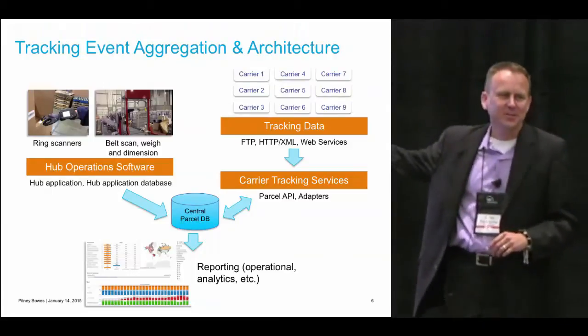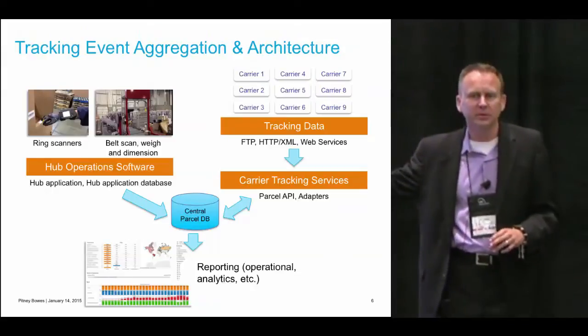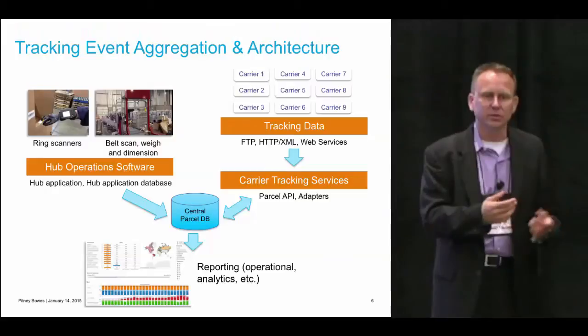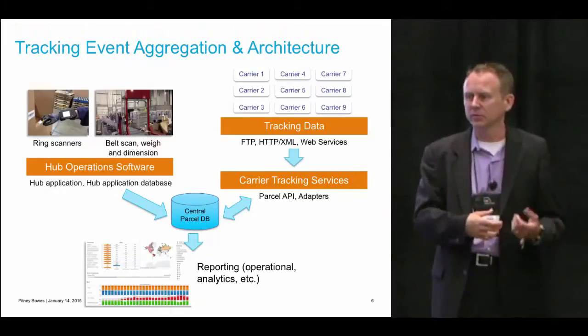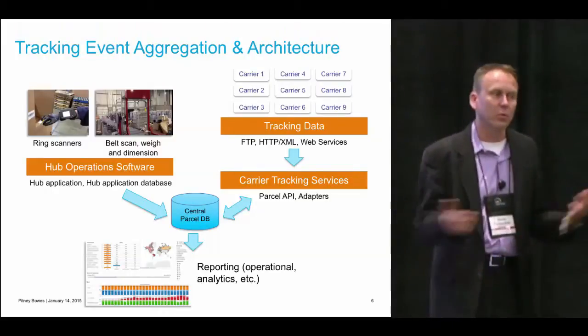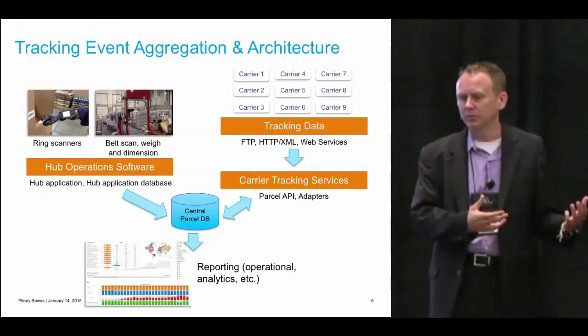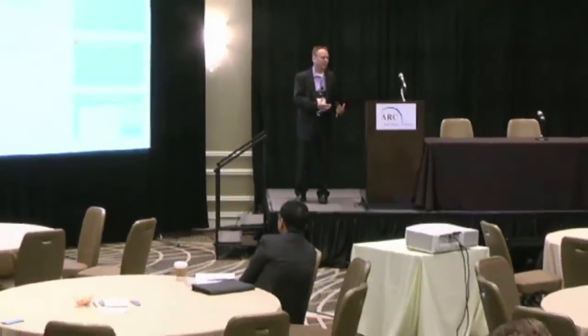Briefly, you saw on the screen an image that shows kind of a convergence of data. We have hub processing data, which is the IoT side of this. There are wireless ring scanners, people walking around the facility collecting data about incoming parcels. There's a number of belt transports, weighing systems, weighing platforms. There are workstations for the operators that are measuring parcels and doing inspections.